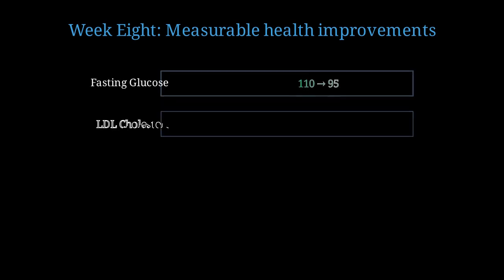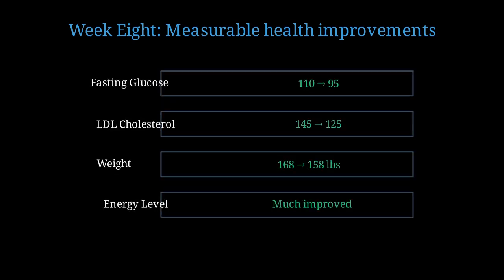By week 8, Sarah shows measurable improvements across multiple health markers. Her fasting glucose drops from 110 to 95 milligrams per deciliter, moving out of the pre-diabetic range. LDL cholesterol decreases from 145 to 125. She loses 10 pounds and reports significantly improved energy levels.